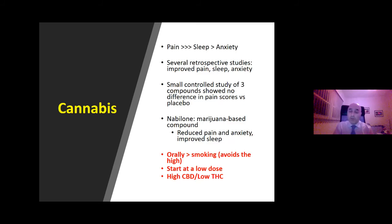But if you do decide to use it, certainly one recommendation is to take it orally rather than smoke it, which helps you avoid the high. Definitely start at a very low dose, especially for those patients who are naive to cannabis. And it's important to look for products that are high in CBD and low in THC, with the THC component being the one that gives you the high.